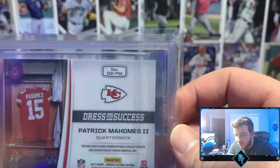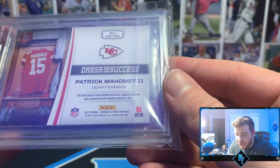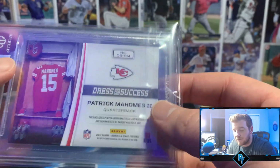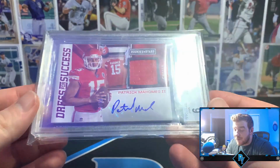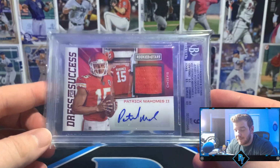And then even up here, it's not perfect. It's a little off. Just all the corners in general, the top slab doesn't match the bottom slab perfectly, I guess. So very happy with this grade. A 9 was the bare minimum that I was hoping for. If it would have come back an 8.5, I would have been pissed. So I'm totally okay with a 9.